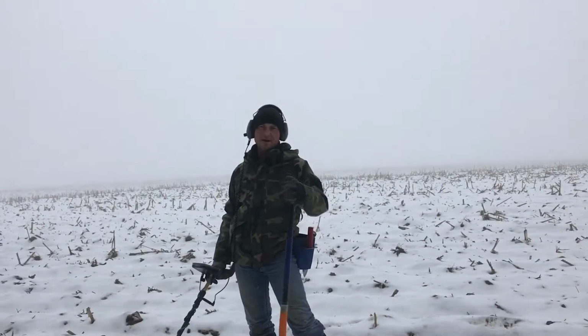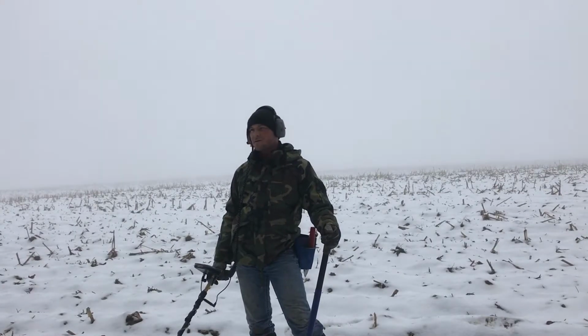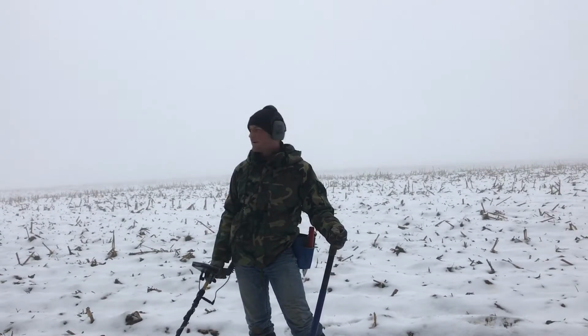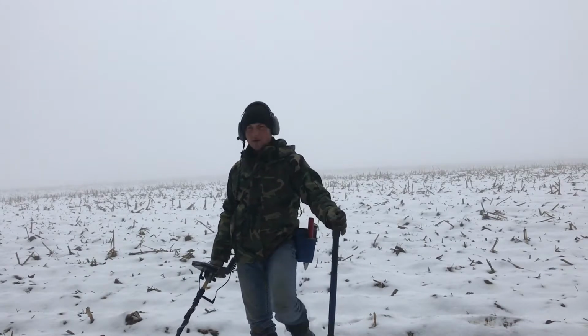Well, I'm going to give up being down in the woods. There's a lot of shotgun shells. I found some really big areas that are just full of iron. Looks like chicken coops and things. I have no idea where those came from. I don't know that there was a house out here. But I'm going to enter the field, see if we can get into some more coins and whatevers.